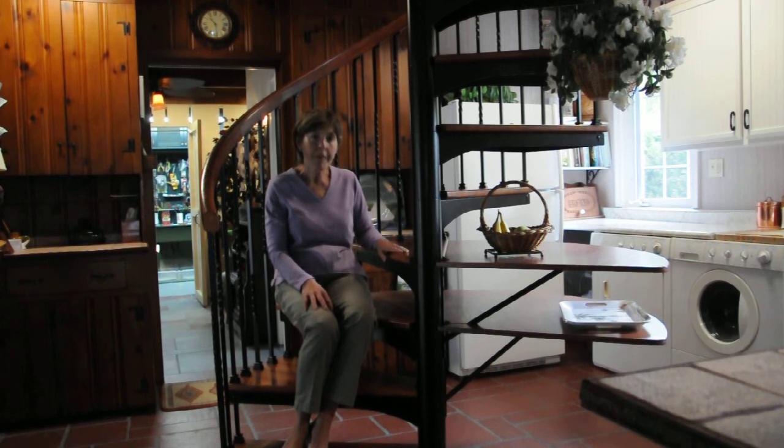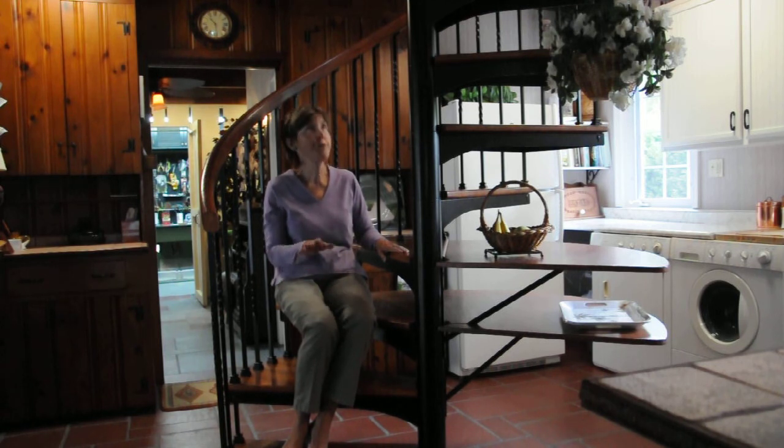Would you recommend a Salter spiral stair to one of your friends? I certainly would. I would definitely. I had no idea when I was first looking for a spiral staircase that it would become just a beautiful part of the house. I would definitely recommend the Salter staircase. Thank you very much, Diana.